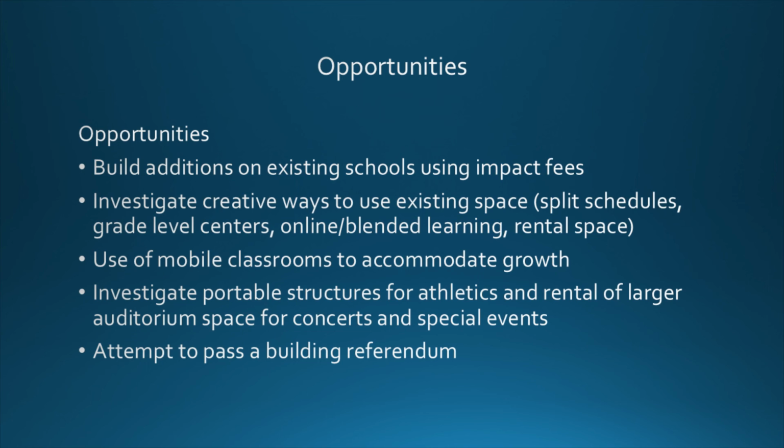The other opportunity we have is that we could use mobile classrooms to accommodate for growth. In our district, we have had multiple occasions where we have used mobile classrooms to accommodate this growth, and at this time, we believe that probably we will have to utilize that option just to get by at the Central High School in relevance to the enrollment crunch that they're experiencing. We could investigate portable structures for athletics and rental of large auditorium space for concerts and special events, using that dome structure to help us provide more space and opportunities for both community members and the school. And then we could also attempt to pass a building referendum.